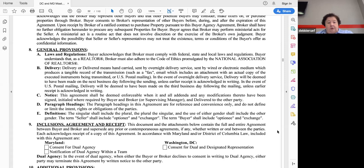Okay. So notice, this agreement shall be deemed enforceable when it and all addenda and any modification thereto have been signed, initialed where required by buyer and broker or supervising manager, and delivered to the other party. Now, in Maryland and DC, some of their documents will say supervising manager or the agent can sign it, and our brokerages, no. It's only the brokers who can sign, which right now is Shannon and Steve Gaskins, and Steve is the one who signs Maryland and DC, I believe, and Shannon signs the Virginia for all the offices.